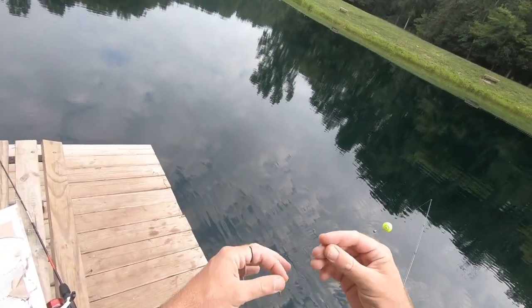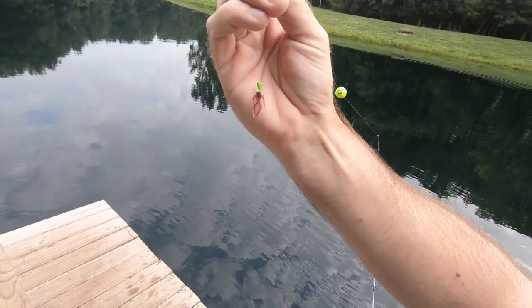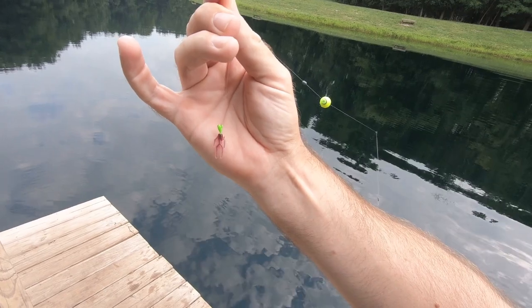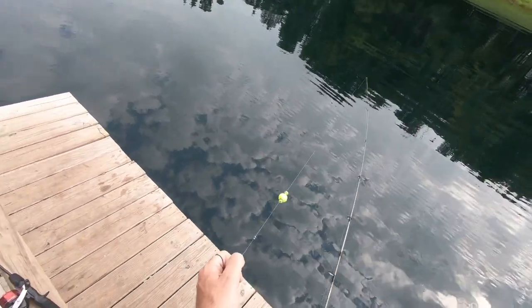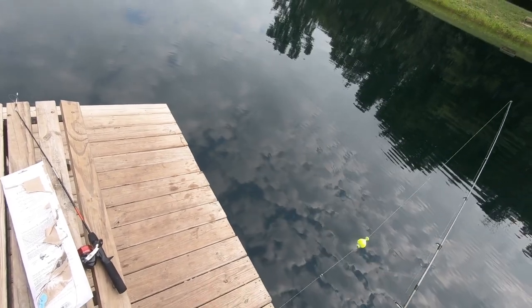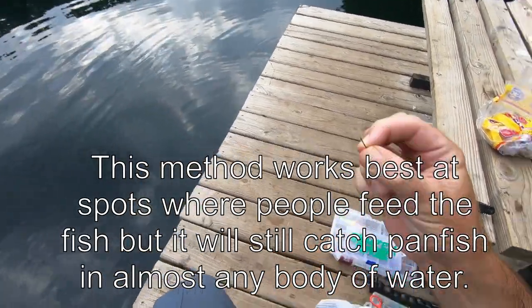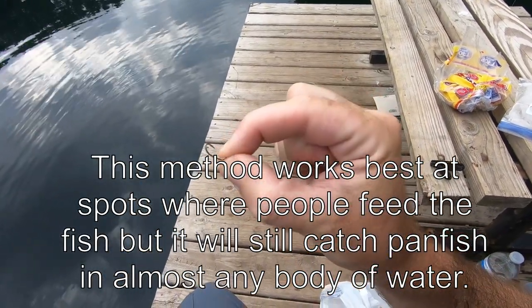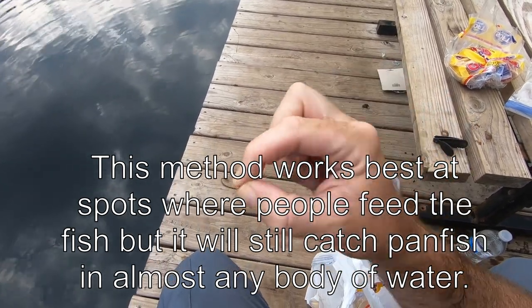Now, the reason this is catching nothing today, and that's a good bait, the reason that's not hooking up on any fish is because this is a catch and release pond. They've seen it 1,000 times. So what's the solution? Let me show you. This was the smallest hook that I had. I like to use an even smaller hook than this, probably half this size.